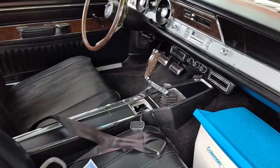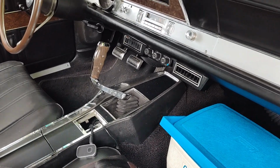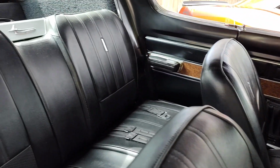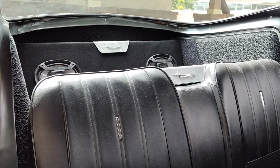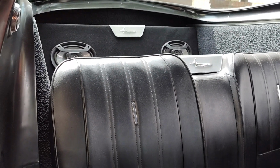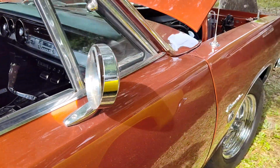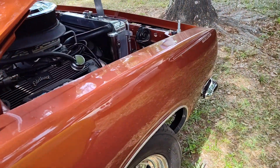Boy, that carpet back there looks really good. Pistol grip on the console. Wood steering wheel. Upgrade decor package interior. He's got nice speakers in the back. So he's got all the goodies. And got the go too. He's got the go and the goodies.